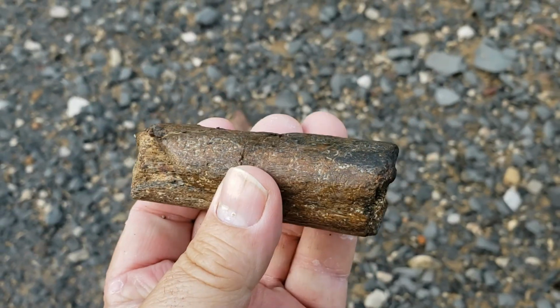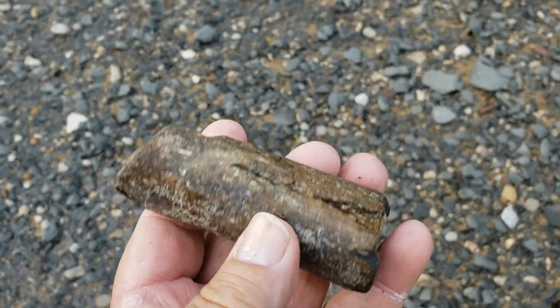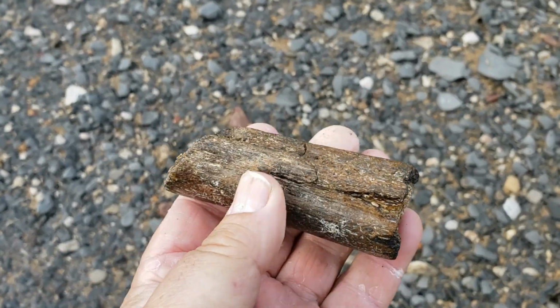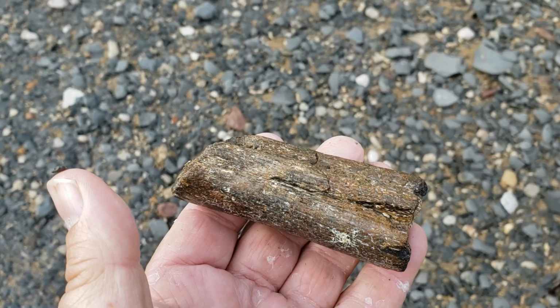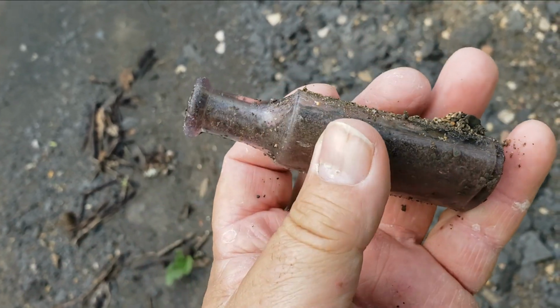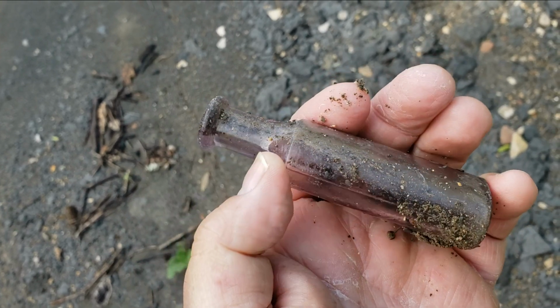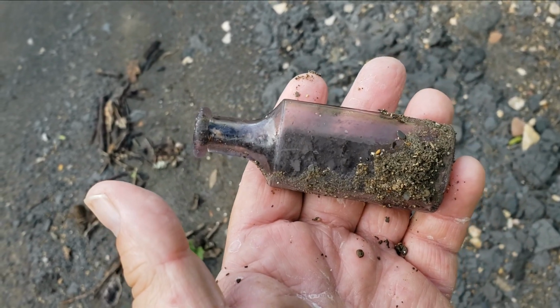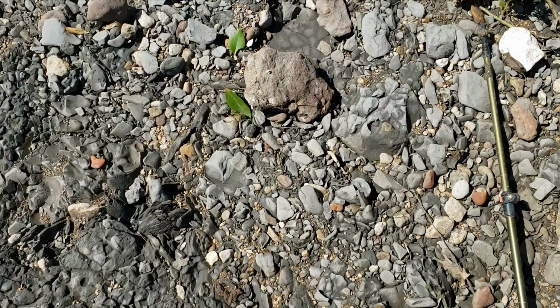Travis just picked this up. Not sure what it is. If that's a rib, that's the thickest mosasaur rib I've ever seen. It may be part of a limb bone. Really nice though. You rarely find the really old bottles in one piece down here, but this one is intact and it's got an applied top, so it's 19th century. Very nice. That purple glass, I'm real happy with that.